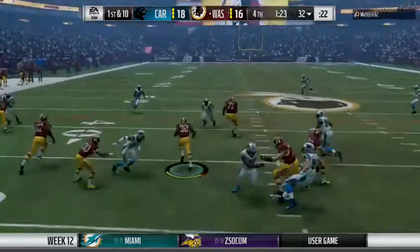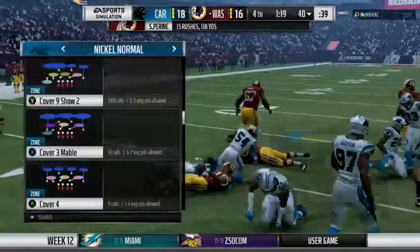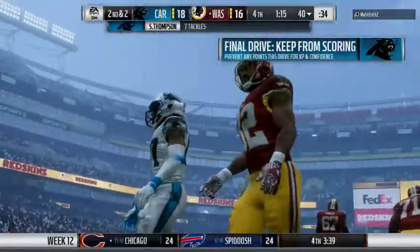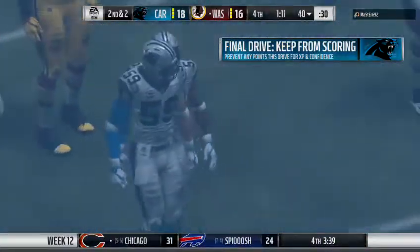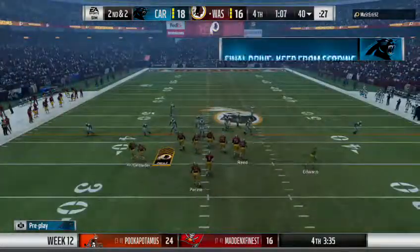They'll run it now out of the gun. And he'll get this up to about the 40. A good run there on 1st down, and it'll leave them with a 2nd and 2. But they picked up a little bit of yardage there, and now, in this situation, should be in no hurry to run a play really fast. Let the clock wind down.